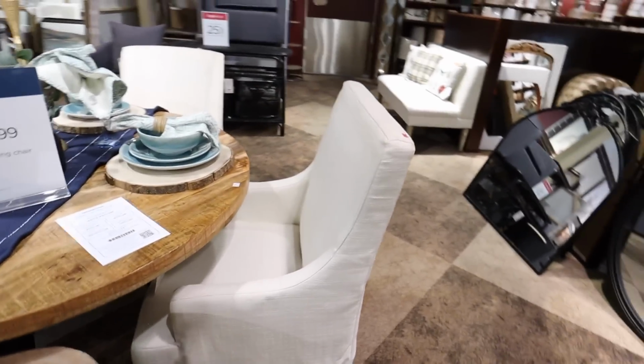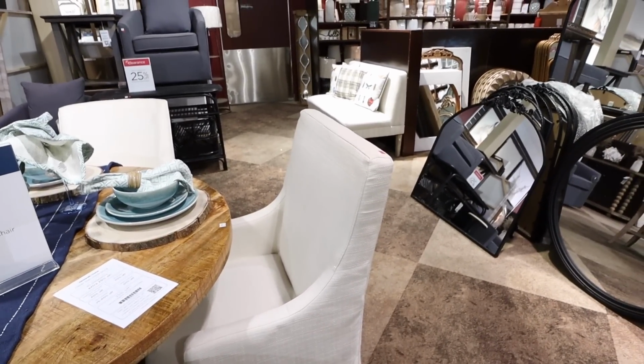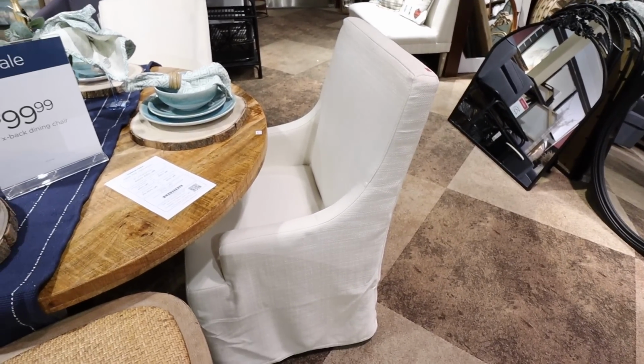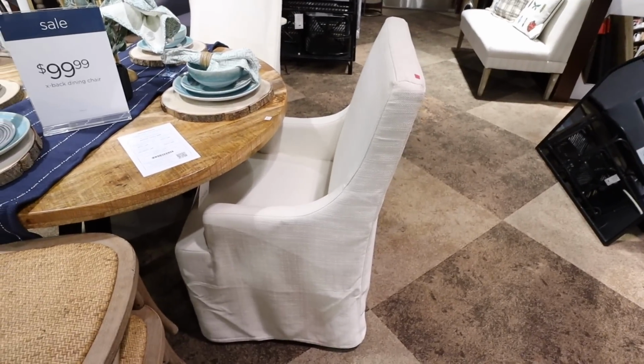This dining chair is really nice. These can be so expensive, these upholstered dining chairs. I have these at the ends of my dining table setup, and I love them. I just feel like it makes it feel so much more cozy, but still very fancy. This is marked down to $200.